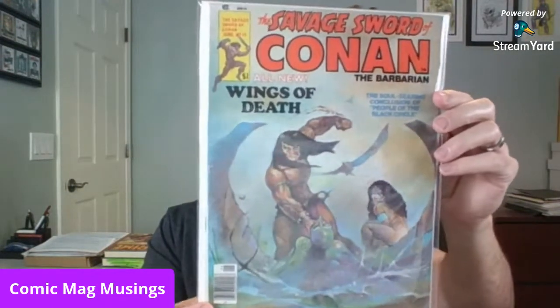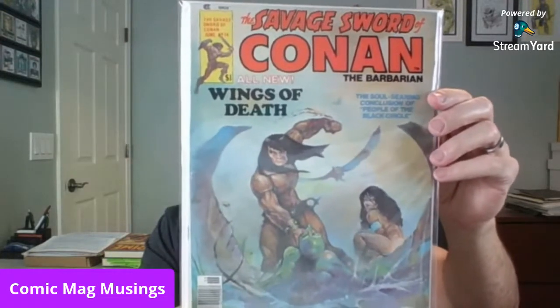So we have Savage Sword of Conan number 19. This is from 1977, written by Roy Thomas, and the cover is by Kenneth Morris. And I'd say Savage Sword of Conan is probably, it's got to be right up there, if not my favorite comic book series of all time. I've read them all, not in the original, but from the Dark Horse trade paperback reprints. There are 26, I believe, volumes.